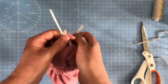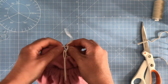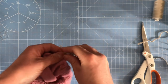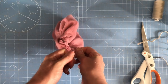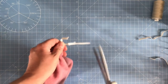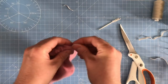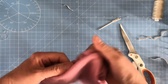It's okay if you go over that a little bit and just make it a bit smaller, because it obviously is elasticated, so there's loads of give in it. Okay, so that's nice and tight. I'll just do one more knot. And you could, of course, if you wanted to, sew that to keep that nice and neat so you don't have the knot, but I'm not going to do that. I'm just knotting it. There we go, snip it off. Okay, that's nice and tight, seems okay.